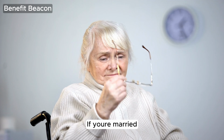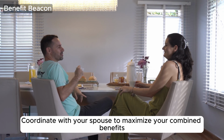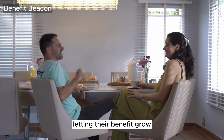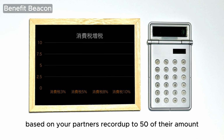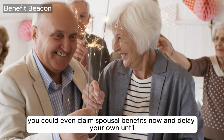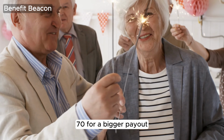If you're married, teamwork can pay off big. Coordinate with your spouse to maximize your combined benefits. One of you could claim early while the other delays, letting their benefit grow. Plus, you might qualify for spousal benefits based on your partner's record, up to 50% of their amount. If you were born before January 2, 1954, you could even claim spousal benefits now and delay your own until 70 for a bigger payout.